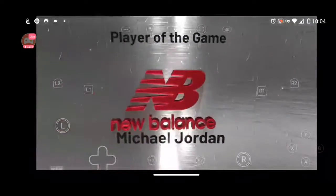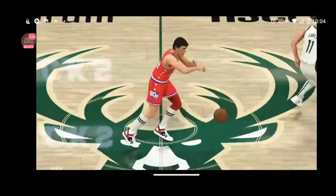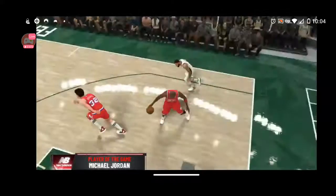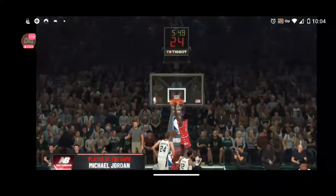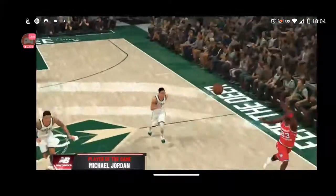And now a moment to present the New Balance Player of the Game, Michael Jordan. Yeah, and his percentage from the field tonight, just amazing. He hadn't just been gunning. He's been picking his spots, and you need that kind of patience and discipline to shoot as well as he has. Magic Johnson checked in for Thomas.